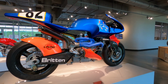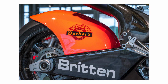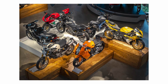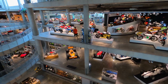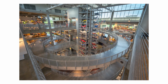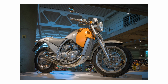This is a 1996 Britten V1000. Designed by a small team of talented engineers in New Zealand, led by John Britten. Its novel and original design set new trends in chassis and suspension technology. This is a 1995 Aprilia Moto 6.5.